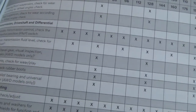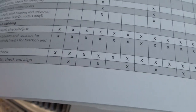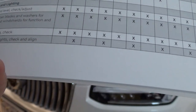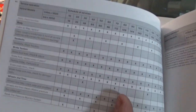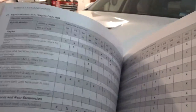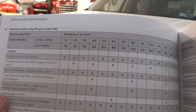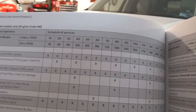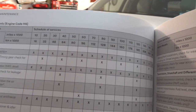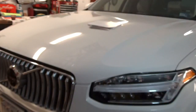Steering, front suspension, automatic transmission control, windshield washer fluid, woohoo, check wipers, external lighting, horn, seat belts. You know, that's all like state inspection stuff. So anyway, just kind of wanted to make 100% sure that they were going to provide the correct oil for the first 30,000 miles, first 3 years, and I'll let you know in a future video. So that's it for now.